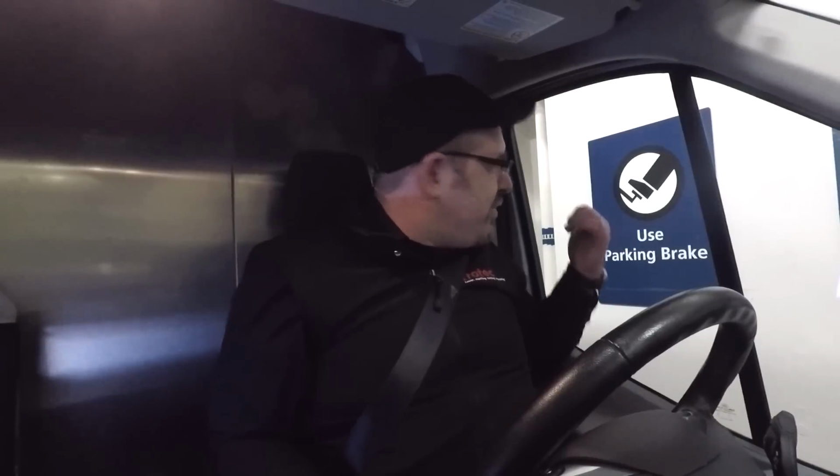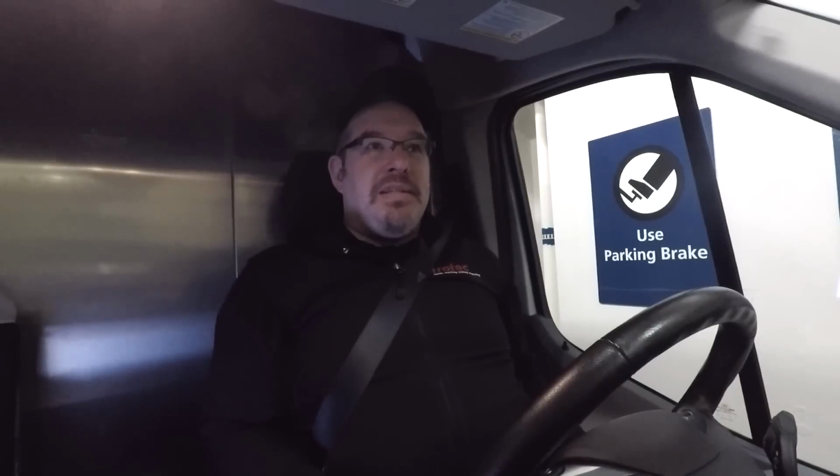I'm stopped on a ferry right now. I don't know if you can tell by the used parking brake sign here. What's today's episode about? Today's episode is about, obviously, being in vans inside of ferries. But what I did want to show you, a lot of people have been asking, what's inside your van, man? Why do I carry a van? Why isn't it just James in the Smart Car?